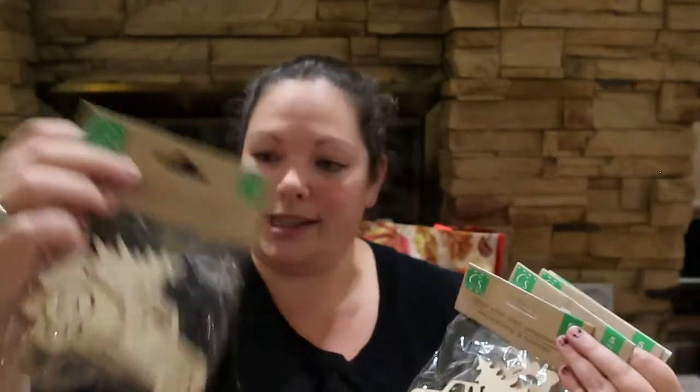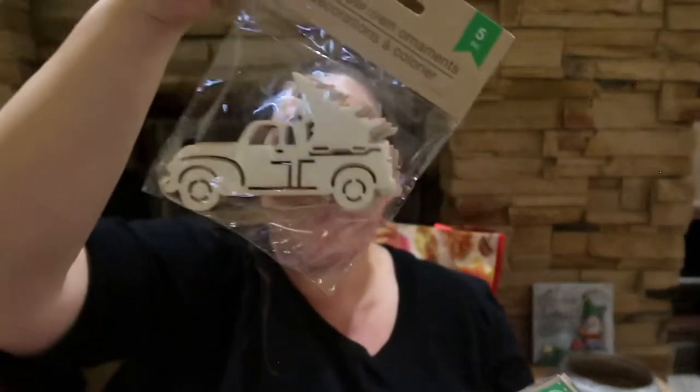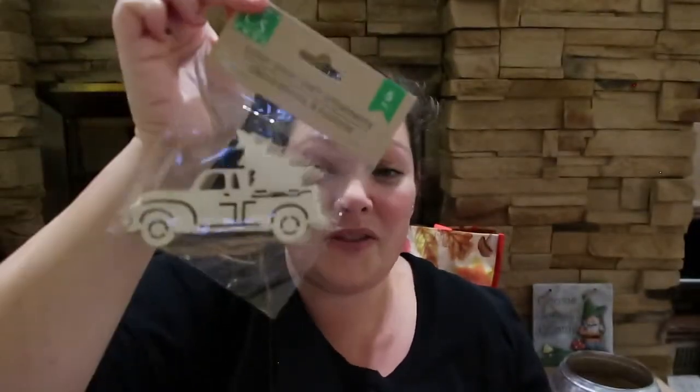So I have, let's see, 1, 2, 3, and 4 packages of the really cute truck with the tree. You can definitely cut that tree off of this wood veneer if you wanted to turn this into a little truck with pumpkins or something else in it. So I'm not upset, but I didn't mean to get 4. I probably would have been happy with 2 packs.